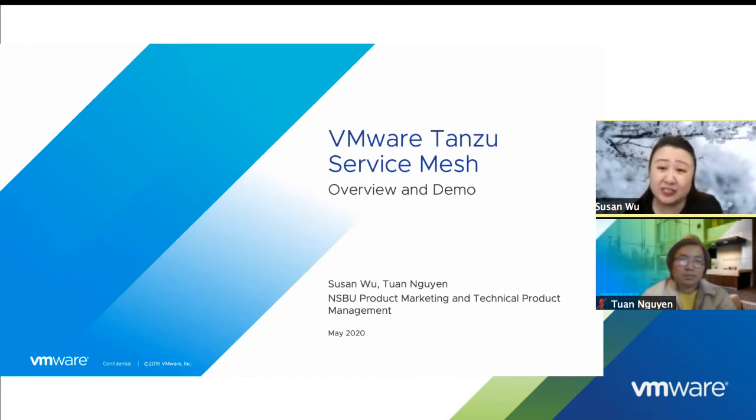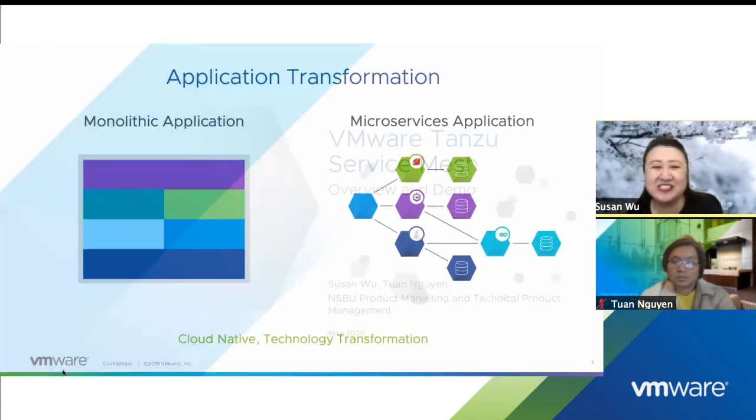Today, we're here to talk about VMware Tanzu Service Mesh. We'll give a quick overview and then we'll dive right into the demos. That's what folks love for the code sessions.